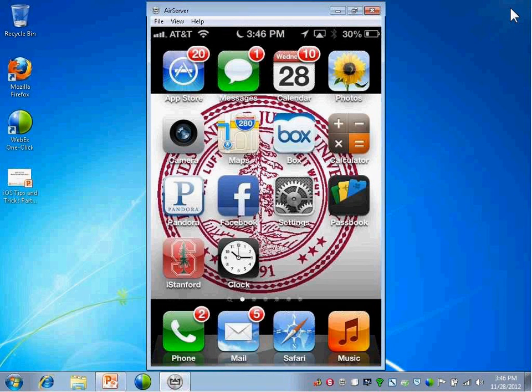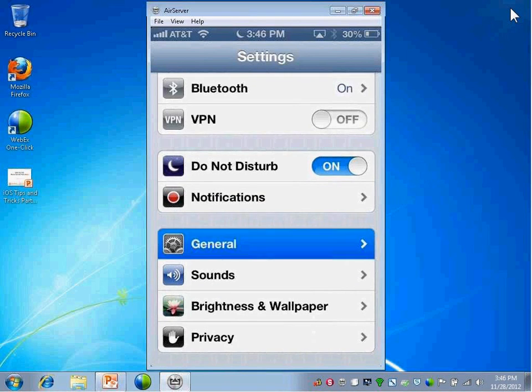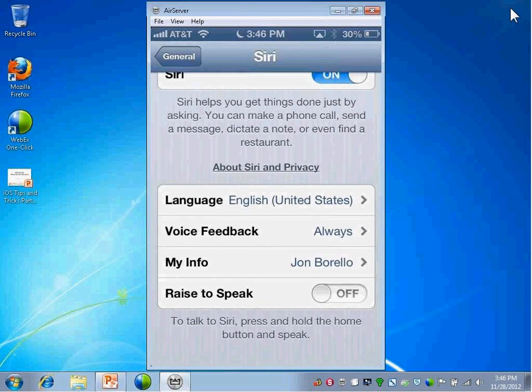So the first thing we need to know about Siri is you need to tell Siri about yourself, okay? So the way you do that is you go to Settings app, and you go to General, okay? And you go to Siri, and make sure you have yourself in your contact list. So I put myself in contact list with my address, my home phone number, my work phone number, my cell phone number. So that way I can tell Siri, take me to my home, and it knows that I'm John Burrell, and it's going to take me to that address in that contact list.